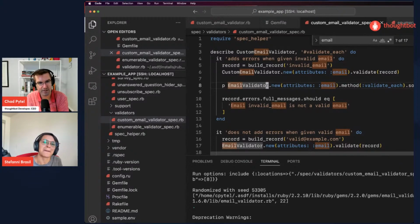Okay. So the clearance gem now brings in email validator, which provides an email validator, but we previously had one written, custom. Yeah, thinking off the top of my head, if this wasn't an example application accompanying a book, I think the right thing to do here would be to remove our email validator. We've got a dependency on clearance, and clearance provides an email validation, and we could just use that.